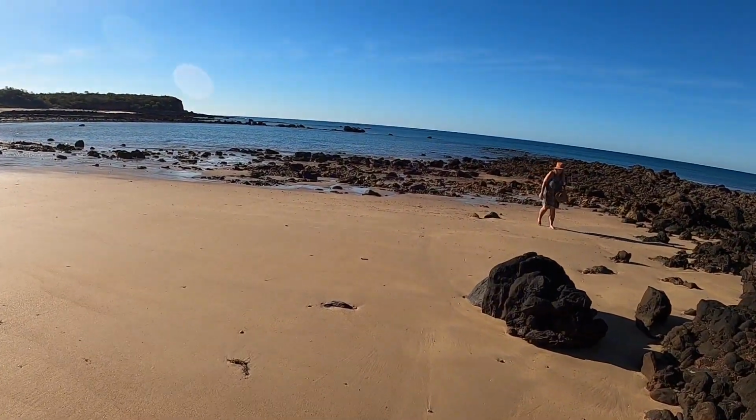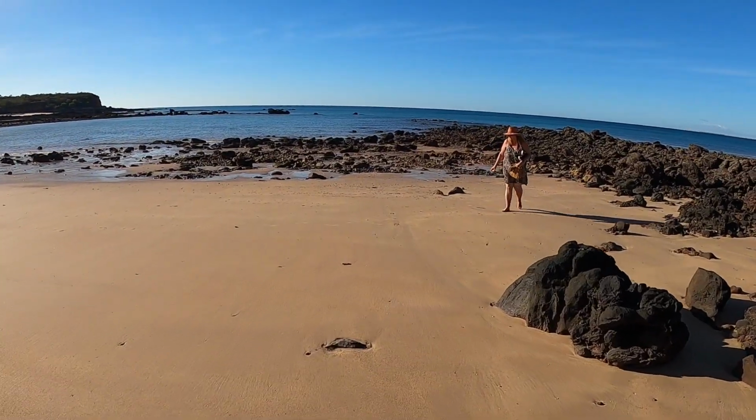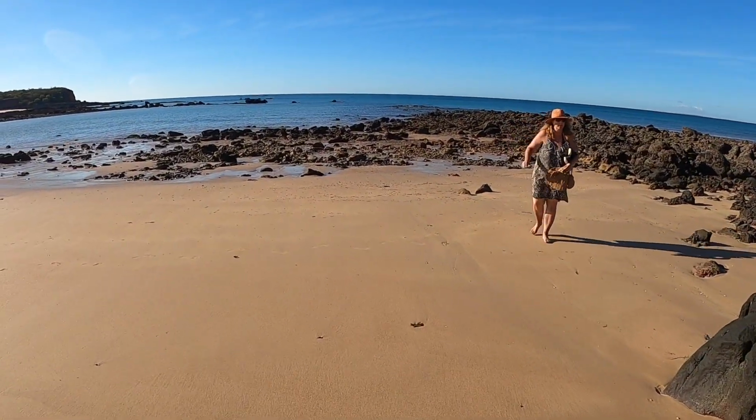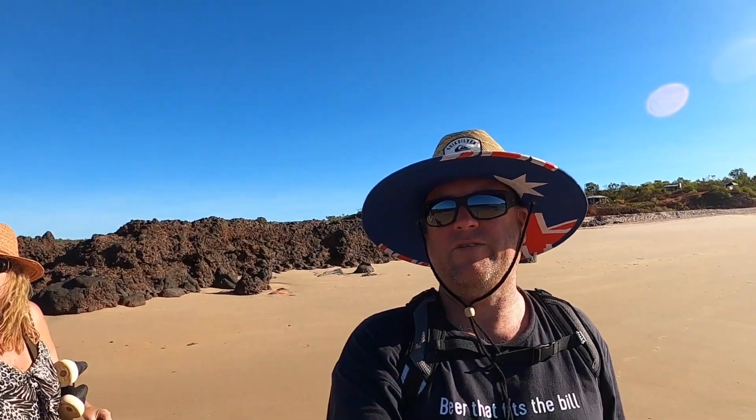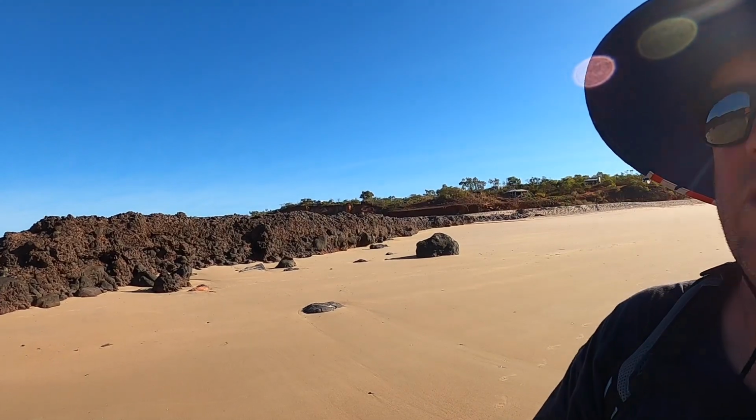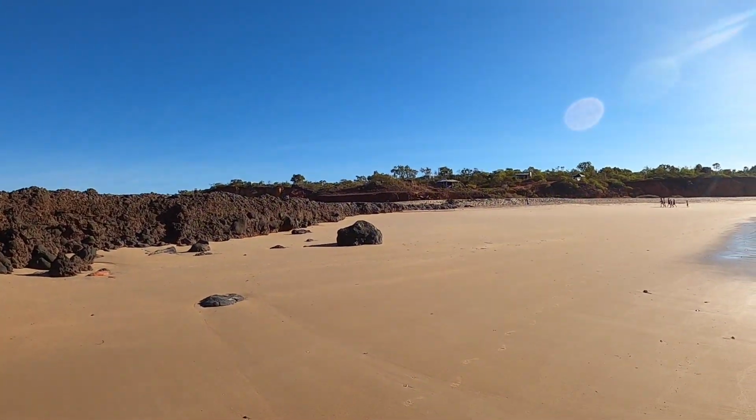So they're massive tides. They're getting bigger. We're in the neap tide at the moment. It's now several meters away, so it's a bit of an idea of how far the tides go out. We were swimming all the way back up the beach up there.